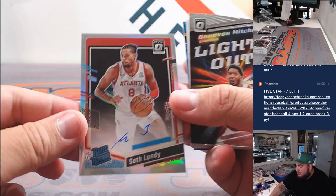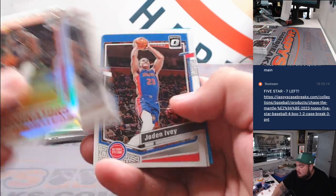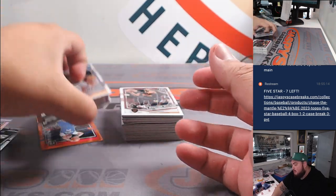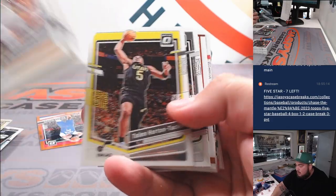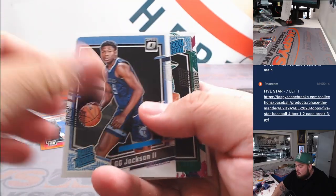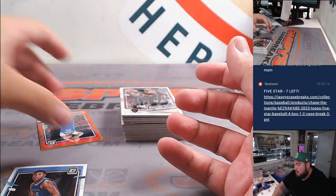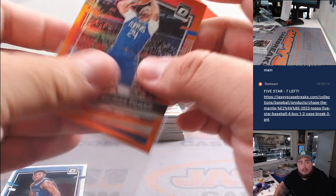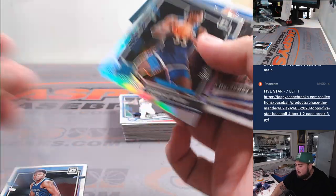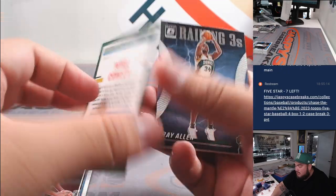And we got a Seth Lundy rated rookie auto for Atlanta. One of Kev. We got a Hunter Tyson for Denver, 249. GG Jackson and then a little Jordan Walsh. Norman Powell, 199. Leonard Miller Hollow. Brandon Miller. And there's the out of 17.